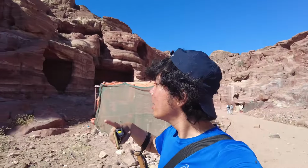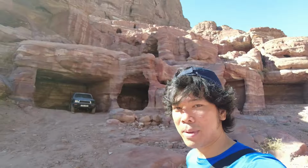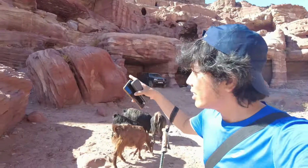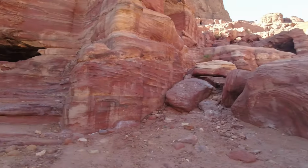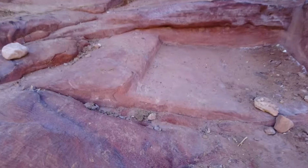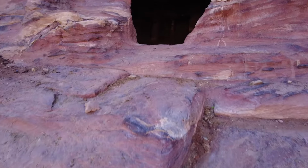And around here, you can see there are a lot of holes in the wall, in the cliffs. It's maybe for housing, and the pass probably is to welcome people who want to climb up to the monastery. There are a lot you can see. Wow. I will show you just one of the hole chambers. Wow, even old steps. Looks like this.